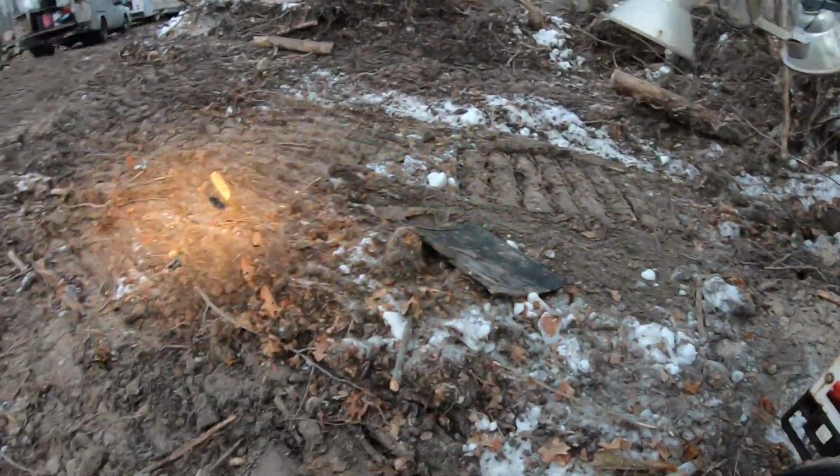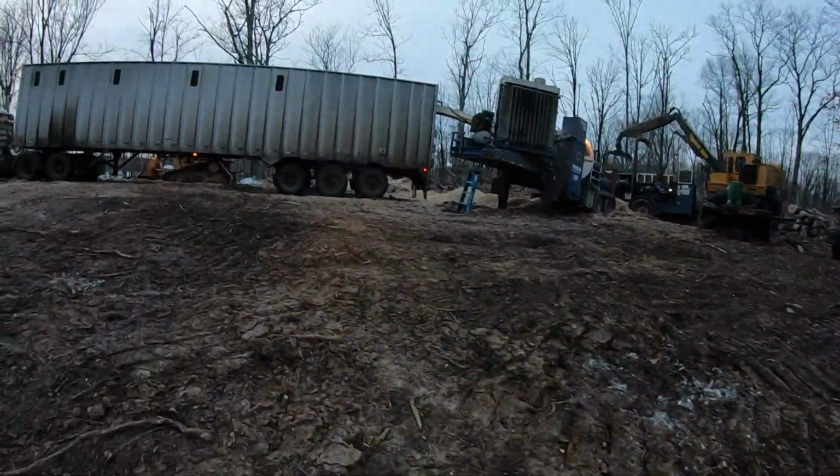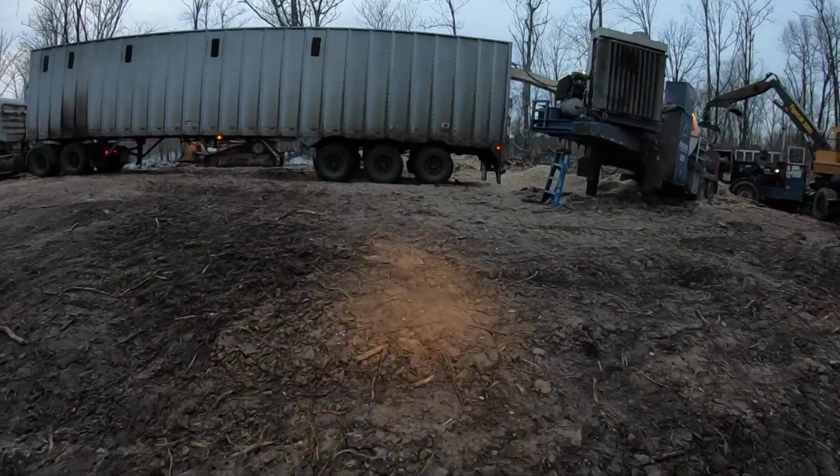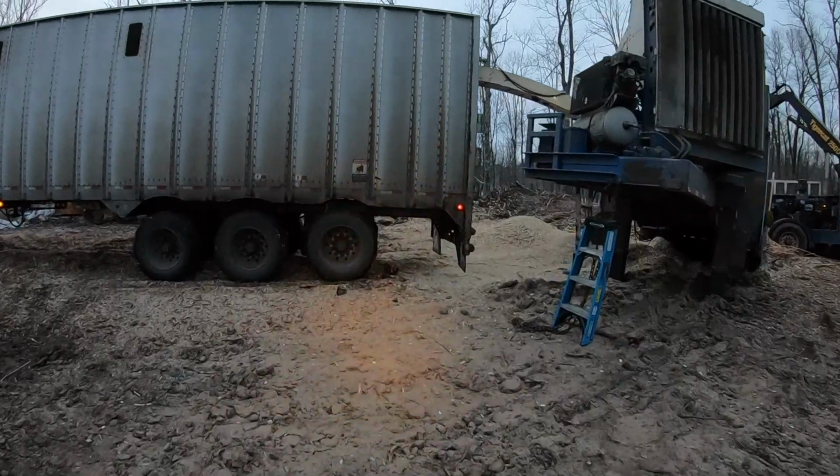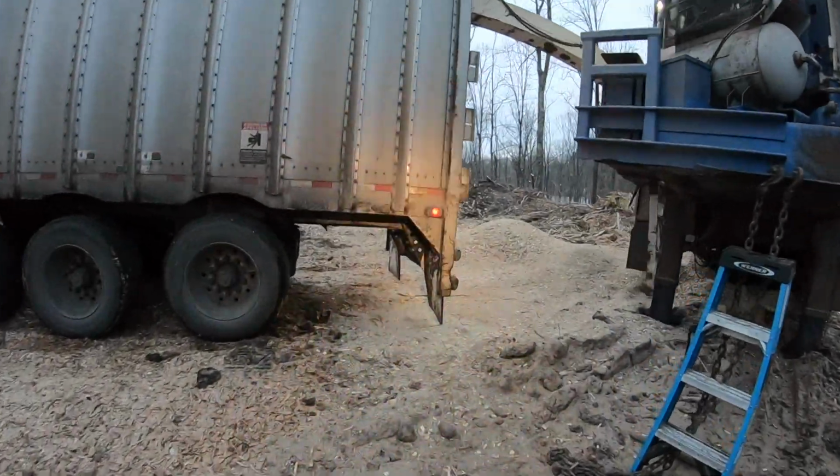It's amazing how much light these GoPros pull in. This is dark. I mean, it's that dark. I have my headlamp on and walking around here, and I just threw it on anyways to see what I'd pick up, and it was pretty dark out.